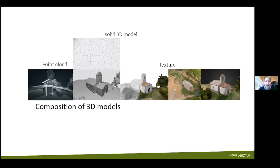These images are processed into a point cloud. So a point cloud is a cloud of points in a 3D space. Still here we are talking just about dots in a space that need to be connected with each other later on, creating a solid 3D model. And later on we put onto that a texture that adds this realistic view of the building itself.